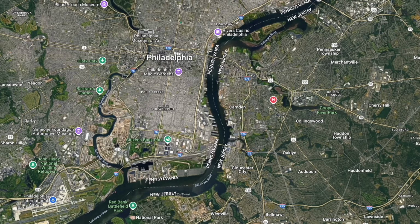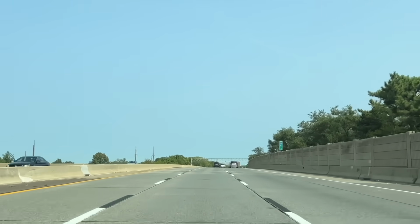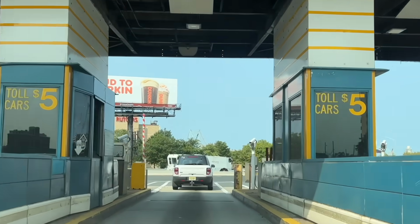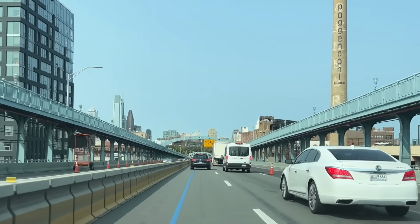Interstate 676 is an auxiliary route of the parent I-76 in the Philadelphia Metro. It starts over in Camden, New Jersey, a state which I've mentioned on previous videos, that actually does a superior job with its roadways compared to its neighbors. After a smooth ride on the New Jersey side, you pay the toll, because of course you have to pay to leave New Jersey. You cross the iconic Benjamin Franklin Bridge with some spectacular views of the Philadelphia skyline.